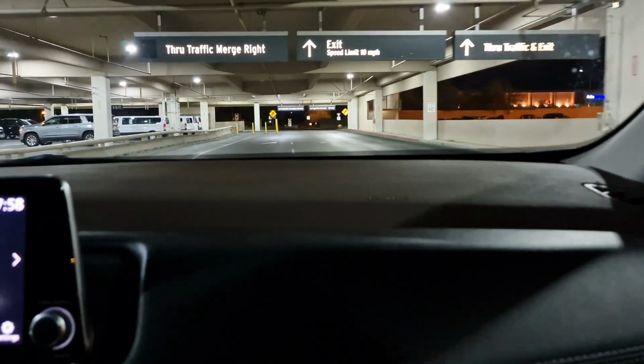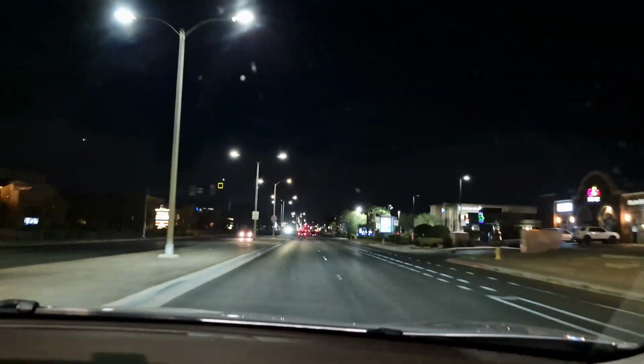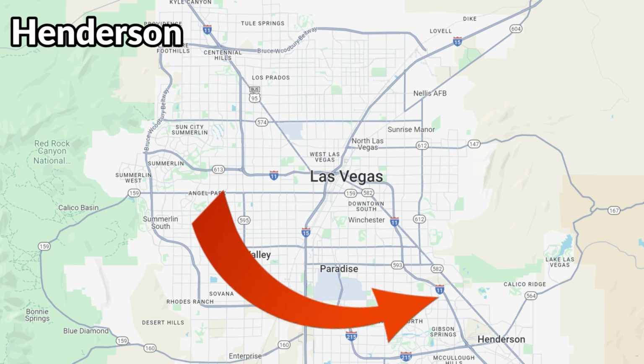And we weren't on the Strip. We drove out of the car rental centre, which is on a number of different levels, and then we went on Warm Springs Road, but the opposite direction towards Henderson. This is where we're staying, and I'll tell you a little bit about what we're doing for this holiday now.